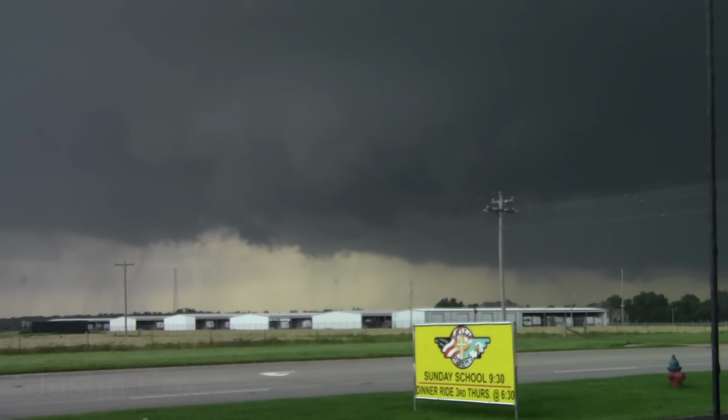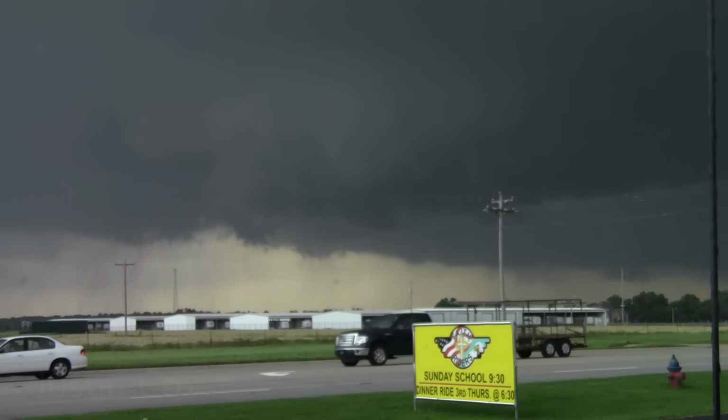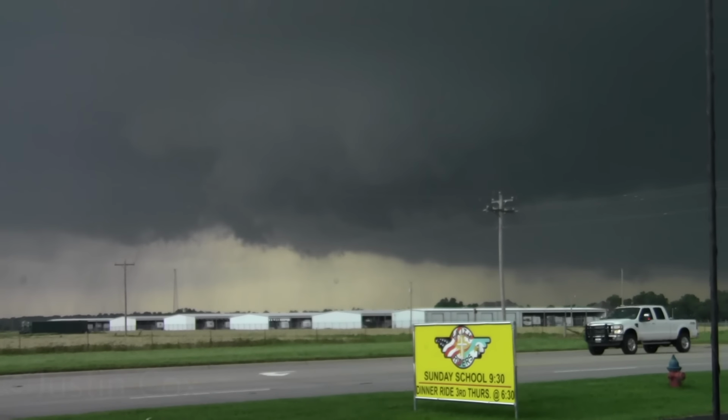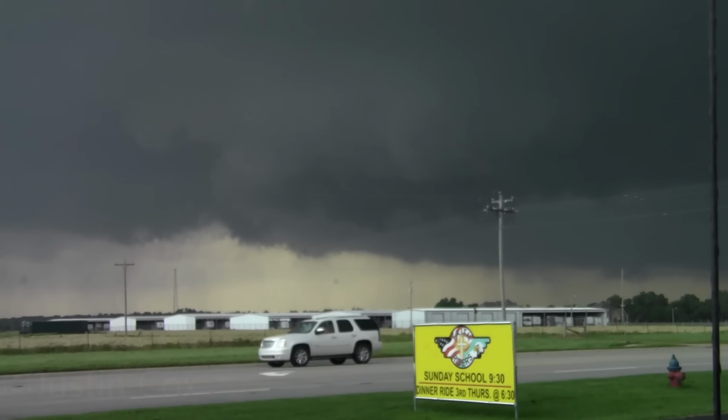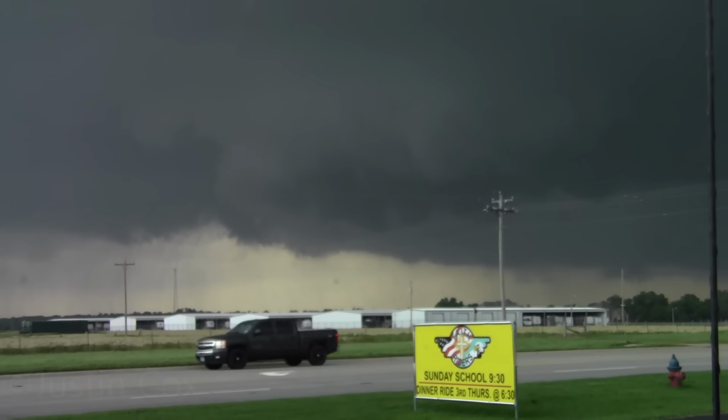Weather show. Let's talk to Reed Timmer. We've got to get an update for the folks down south. Reed, tell us what you see. Where are you? This thing is cranking, man. It's about to put a big one down.